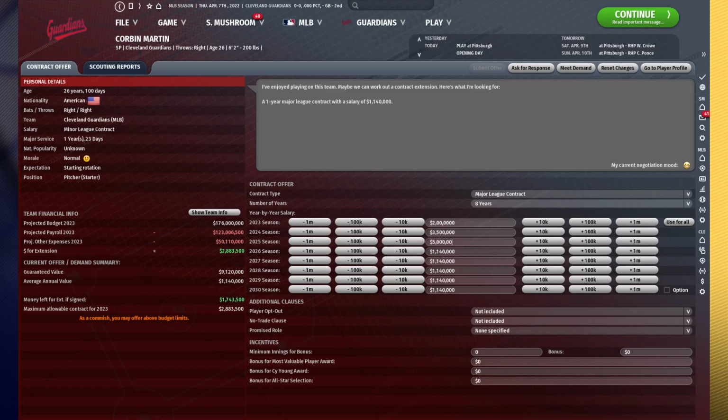I'm going to offer him something really cheap. If he doesn't accept it, we're not extending him. Just a little option to give us a good contract for a pretty solid pitcher. In fact, I may not offer him this much. Let me just take a look at the AAV. Yeah, $6 million. I think we'll just set the last 3 years to 7.5 million and see if he bites.